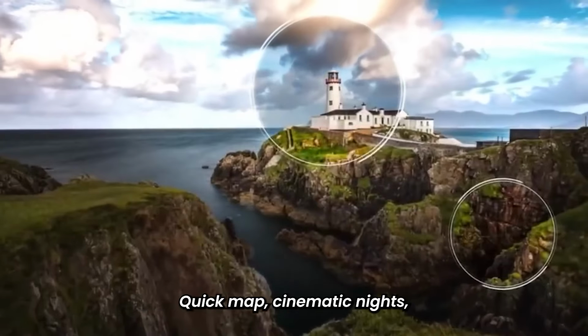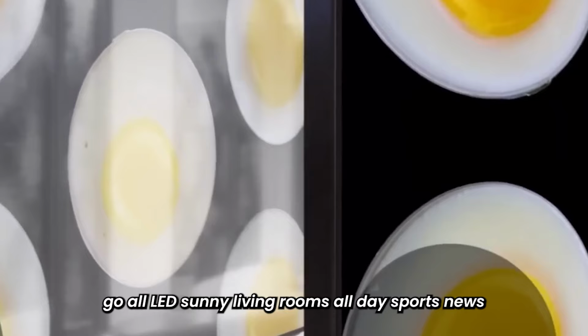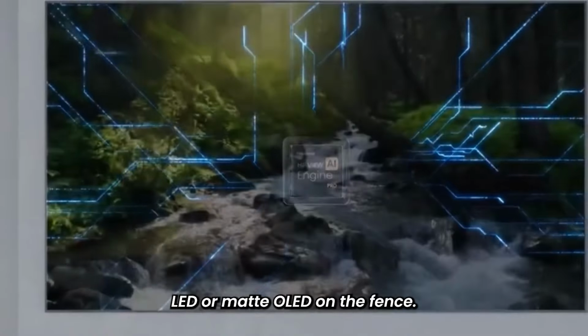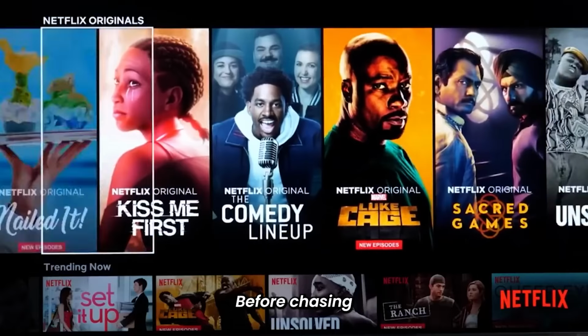Quick map: cinematic nights, story games, wide seating, go OLED. Sunny living rooms, all-day sports, news tickers, go high-zone mini-LED or matte OLED. On the fence? Match screen coating and local dimming quality to your space before chasing brand names.